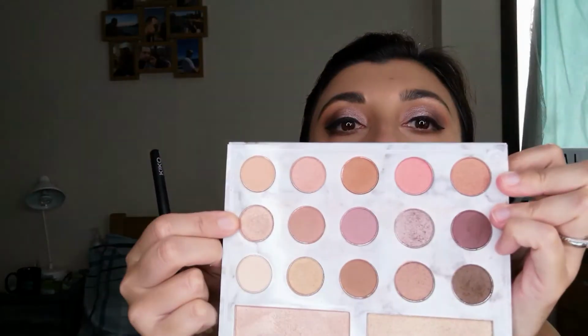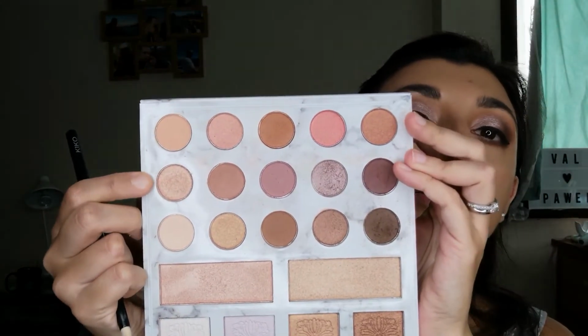I'm taking another pencil brush. This color here, this sort of a champagne color, and that is gonna go in the inner corner and under my eyebrow.